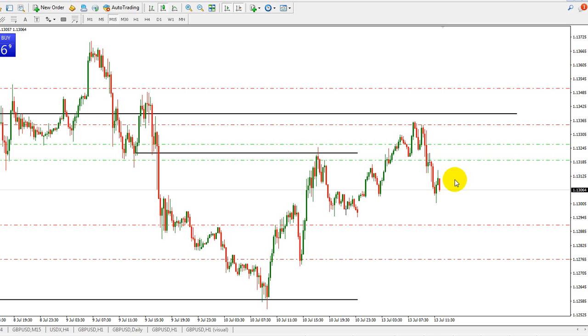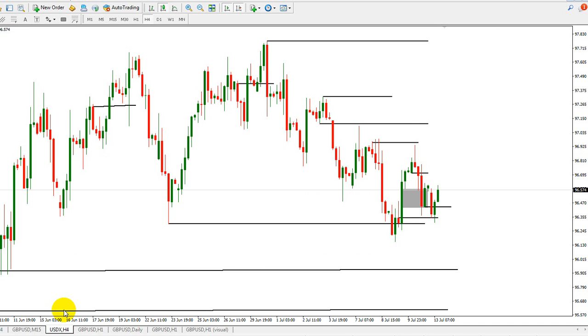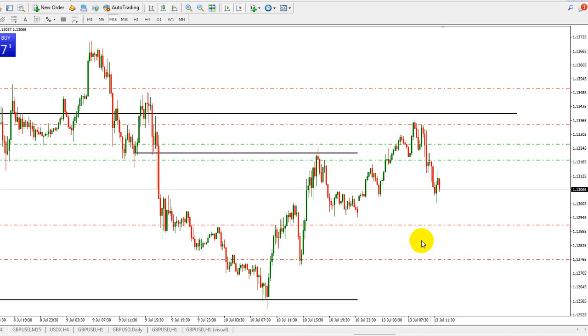I'll hold on to it. I'll see if I can get a breakdown through the lows, see how the US index closes. If it wants to reject strongly, I may end up pulling it. Yeah, hopefully we can get a couple of winners out of this and make a positive start to the week. See how we go.